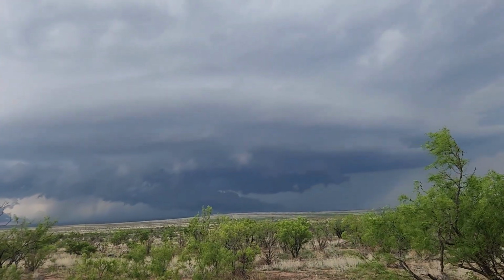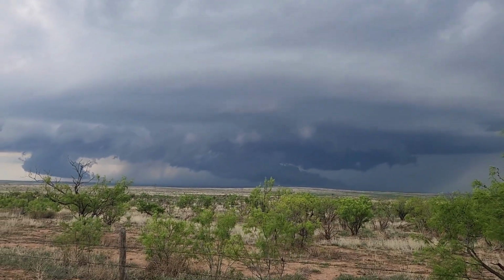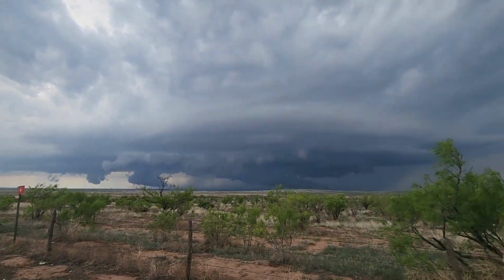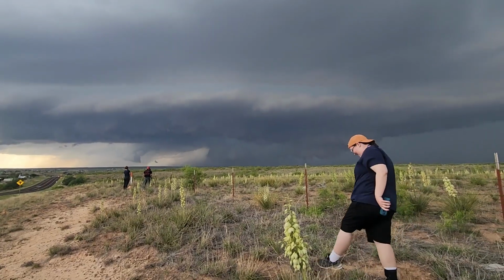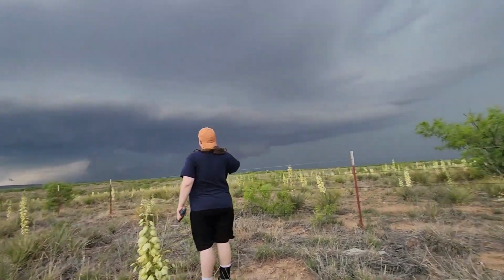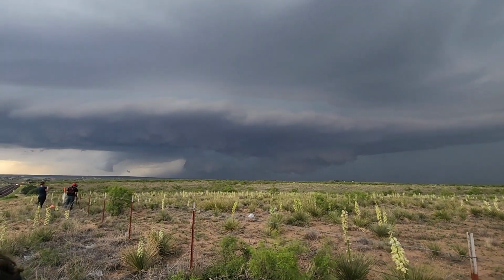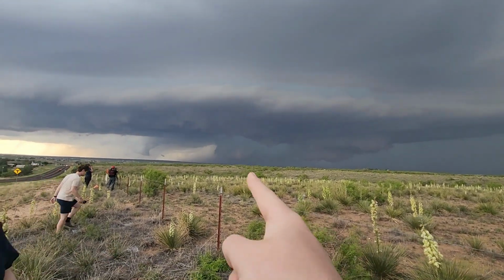No way, we can't use that. We would have to go. Because what I'm seeing now is if we have this merger, we're going to have to wait a solid 20, 30 minutes. Yeah, there's baseball-sized hail in this. Update here. Well, let's get up to the top of the hill. Yeah. There it is. If there's going to be a tornado, it's going to be right down there.